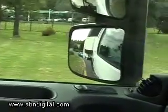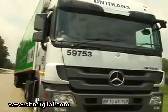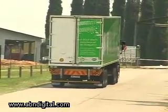is to put more of the trucks on the road that can concurrently reduce the carbon footprints of Unitrans and the clients we serve, and at the same time get the economic benefit of reduced fuel consumption. I think it's an absolute win-win for basically our customers, us, and the world in general, I would guess.